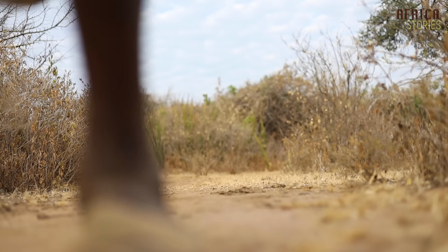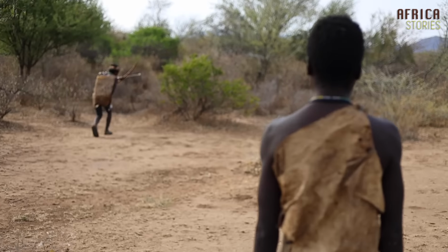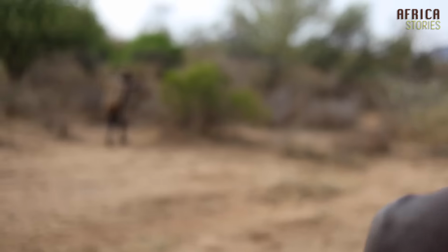When the Hadzabe tribe men go to hunt, the women are left behind to take care of their huts and also gather tubers and fruits to cook in the evening when the men return with wild meat.